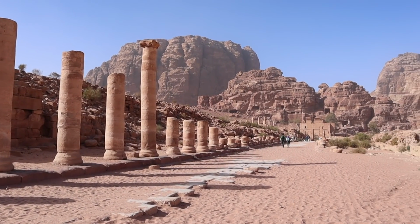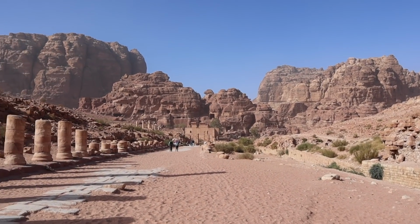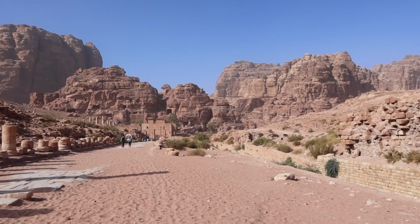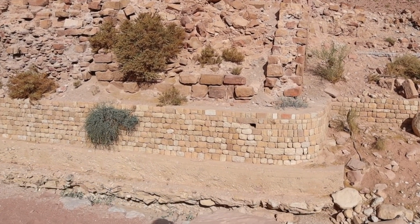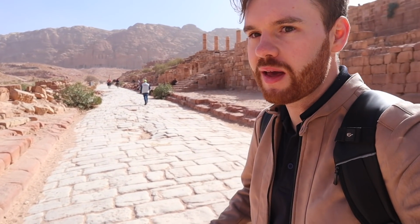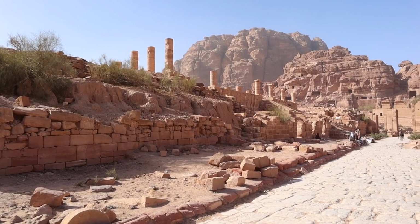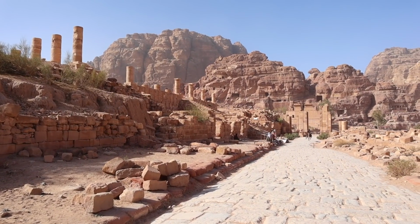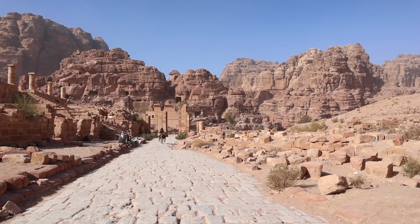The city centre leads on to the Romans' colonnaded street that they built here, right next to the riverbed of the Wadi Musa. All sorts of trade would have happened here. Products from East Africa, the Arabian Peninsula, spices from India, before the trade routes then changed to prefer the Red Sea over Petra's route through the desert.